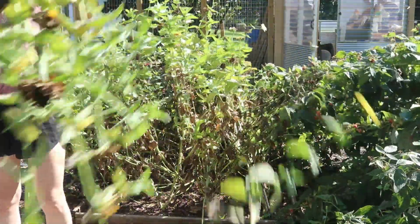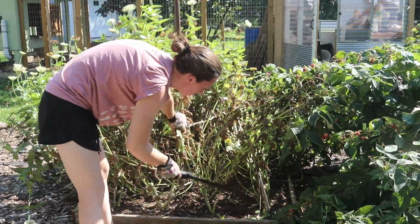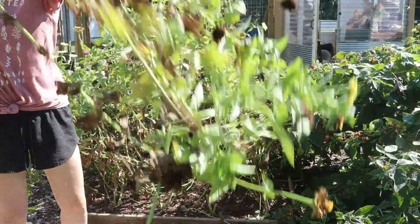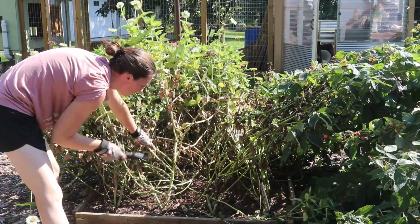This is gonna be a mess. So this big old knife is actually my husband's machete that he got from the army surplus store. I think I use it more than he does. It comes in handy in the garden.